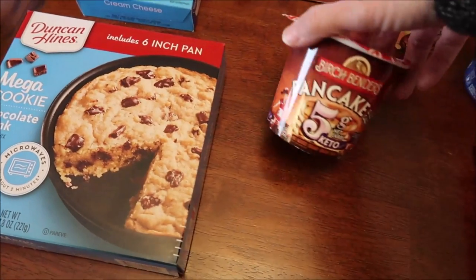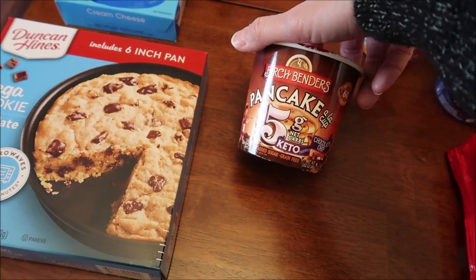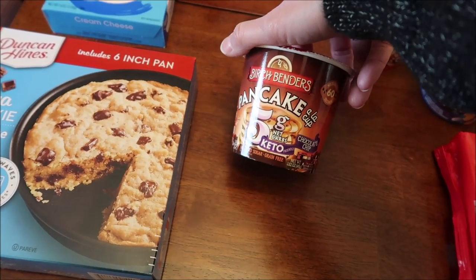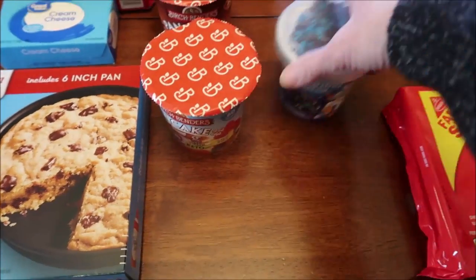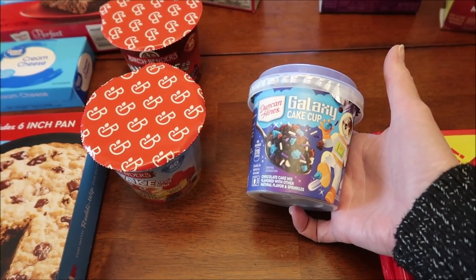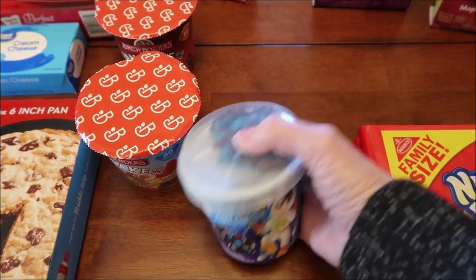We found some Birch Benders pancakes a la cup. So we tried the, were they called cupcake or something like that? So these are also keto friendly. This is the chocolate chip and these are the classic maple. We found another one of the Duncan Hines cake cups. This is called a galaxy cake cup. This one is chocolate. So we'll be trying it with the other ones that we found.